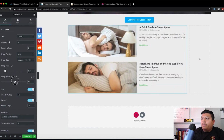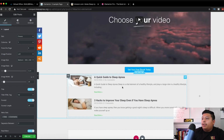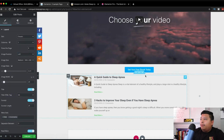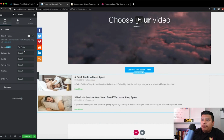We want to go ahead and make this smaller. Look at that, it's looking a lot cleaner now, right? We also see that my blog posts are coming out very squished, right? So what you do in this section is change the style of this block right here. I click this button. You see right here, content width boxed. We want full width. Boom, there you go, full width.